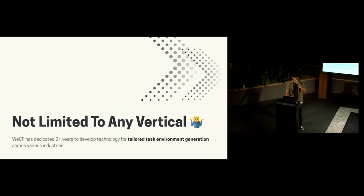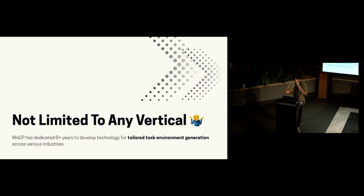We're looking at this across verticals, right? We've done 8+ years of technology for role-specific task environment generation. So for any role, not just developers, we want people using Spottable.